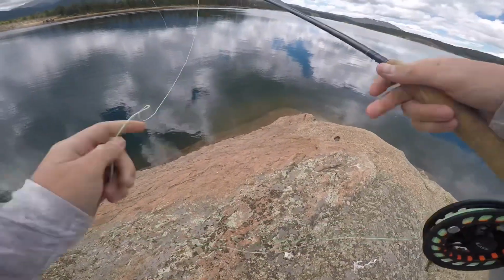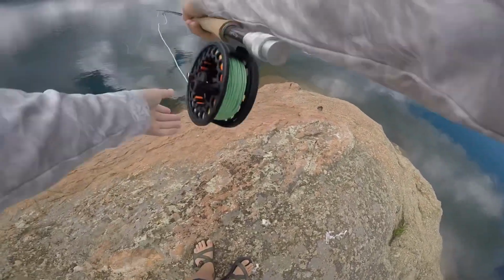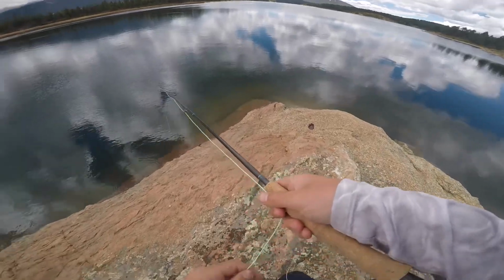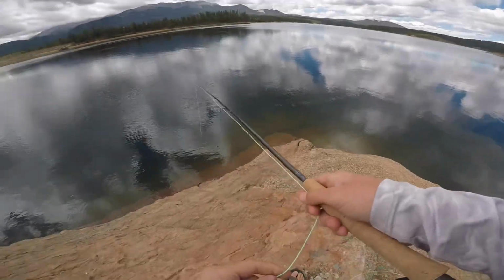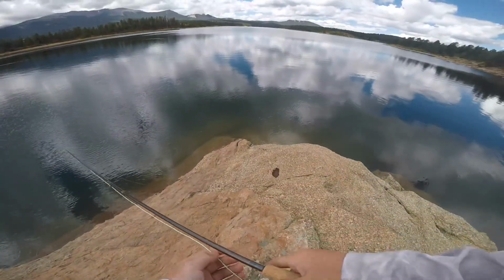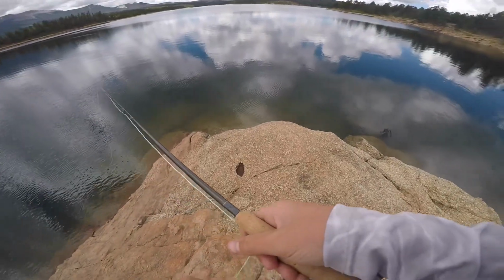Today we're going to be fishing for rainbow trout. I'm going to be fly fishing today. We're up at Pike's Peak. I'm going to get down right close to the water.